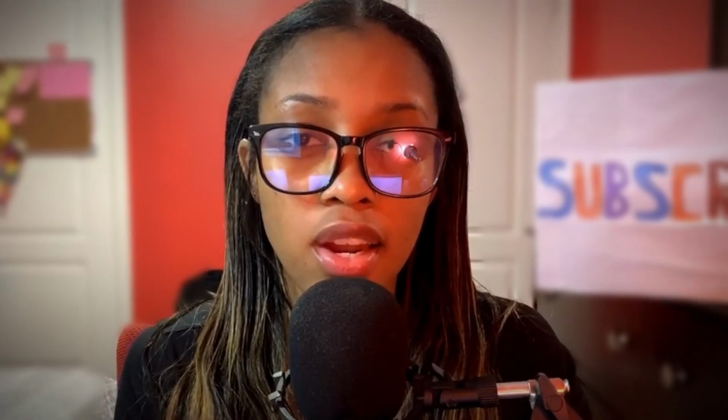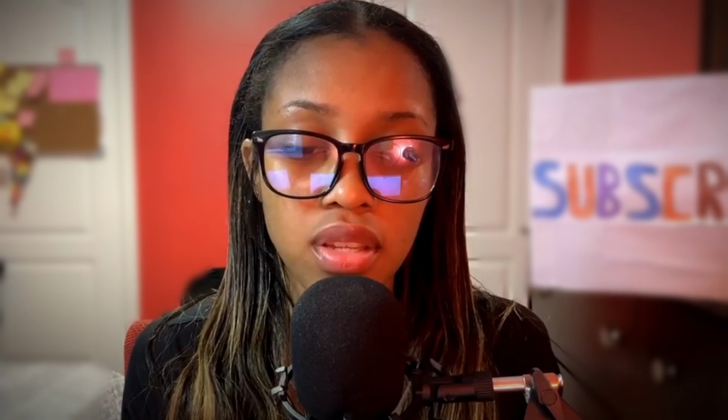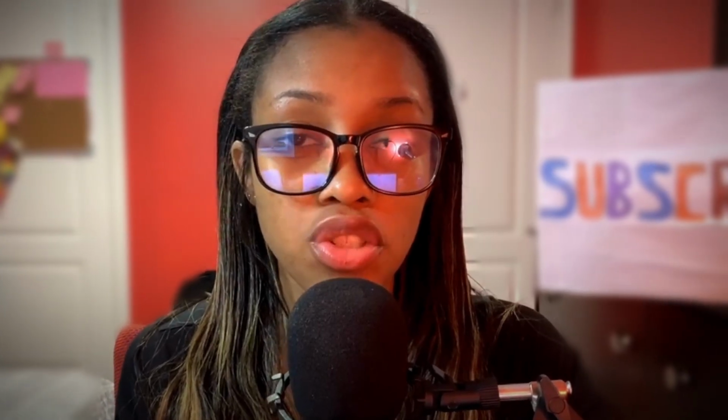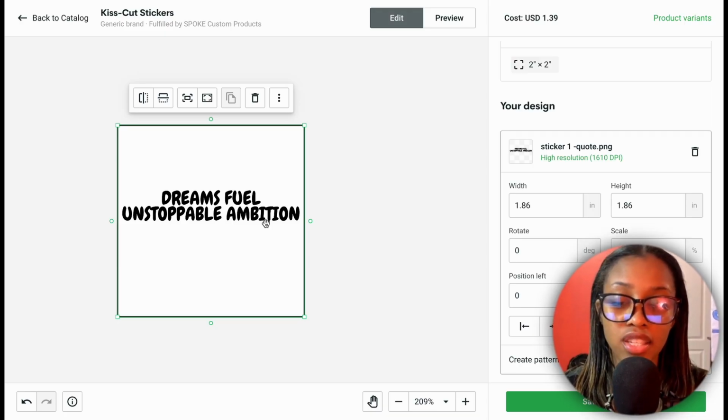But once you've taken a look at all these attributes and you're okay with it, what you then need to do is click where it says start designing. And once you've done that, it's going to take you to this page where what you need to do is click where it says my device, and then you're going to locate the sticker that you just downloaded from Canva onto Printify. And then once you've uploaded your design, it's going to look like this.